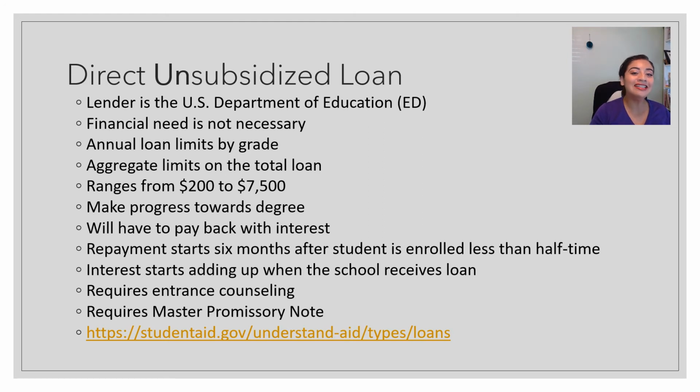Now we have the direct unsubsidized loan, also provided by the Department of Education. Financial need is not necessary, but there is a limit based on the student grade as well as aggregate limits on the total loan. And the range for this unsubsidized loan is from $200 to $7,500. If you have eligibility for the subsidized loan as well, this has to factor in the amount of subsidized loan that you receive. So the range will be $200 to $7,500 minus the subsidized portion that you receive.